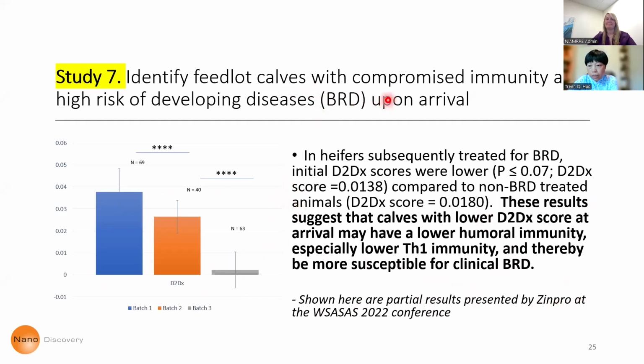This one was actually data partially presented by Zinpro, on beef calves that went to the feedlot. What I want to point out here is those 3 batches from different truckloads. I know there are a lot of mysteries associated with exactly when calves are at high risk and get sick. And of course, we all know feedlot calves use a lot of antibiotics as prophylactic treatment to deal with disease later. So there is a lot to be learned.